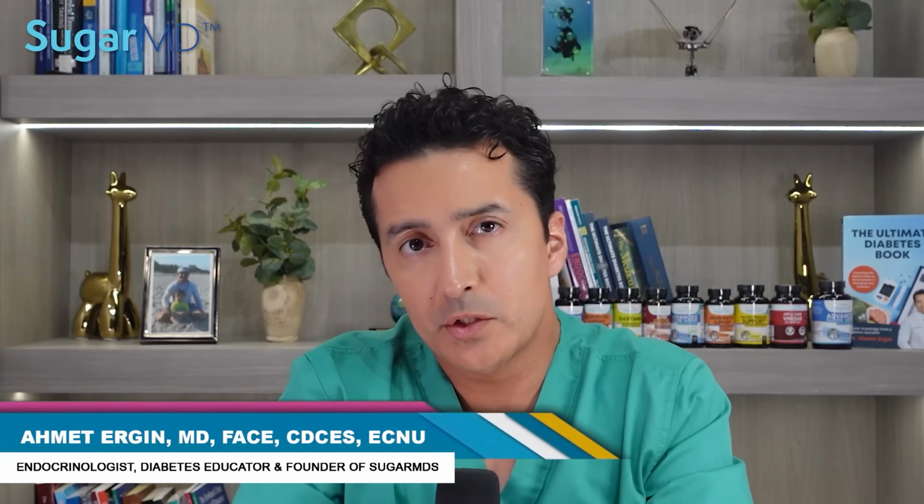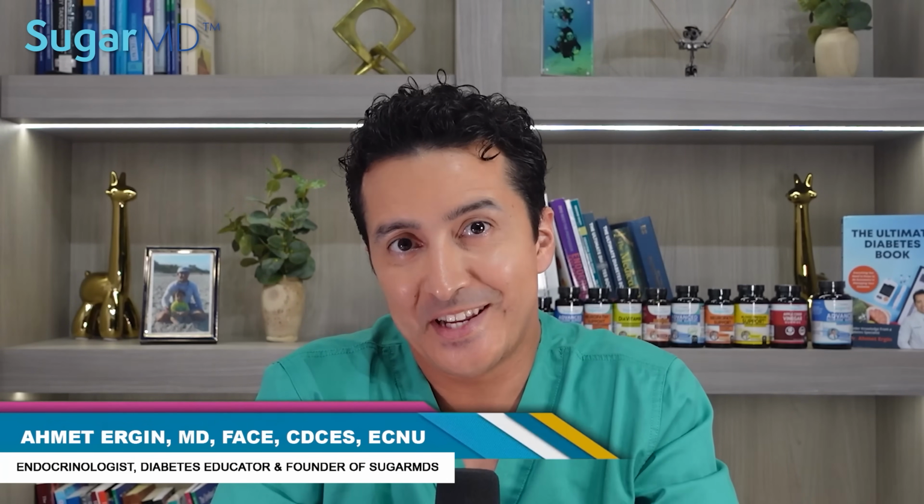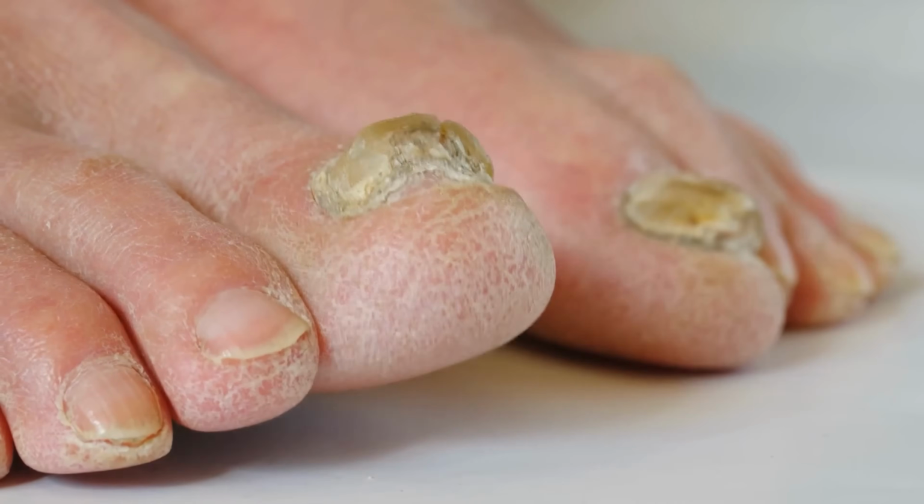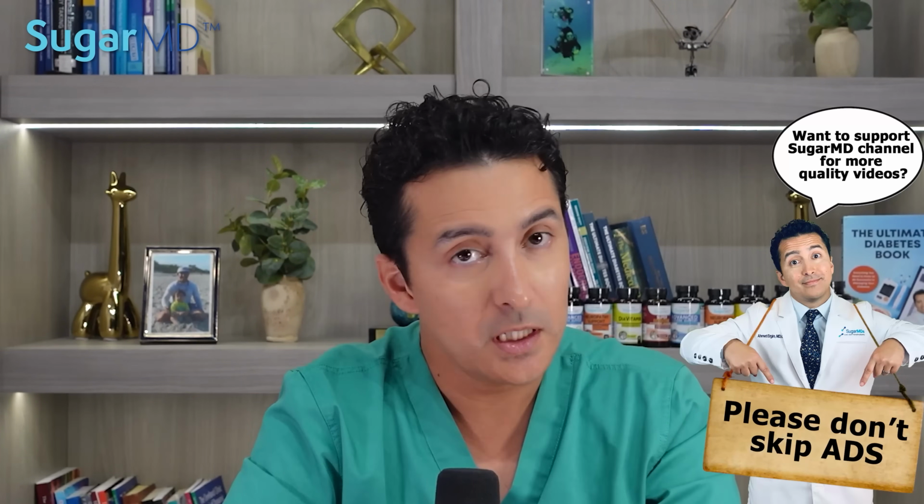You may not give much thought to your toenails, but they play an important role in keeping your feet healthy. Toenail fungus is a common condition that can cause your nails to become thick, yellow, and even crumbly. Well, left untreated, toenail fungus can lead to some serious health problems. It can cause cellulitis, bone infections, you name it.